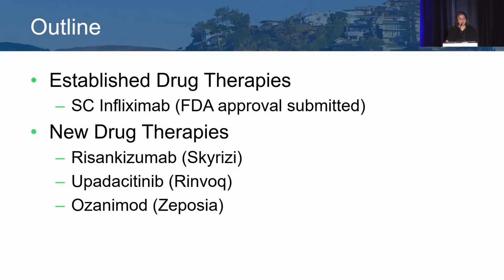New drug therapies: risankizumab, or Skyrizi, was FDA approved last summer for Crohn's disease. FDA approval will be submitted for ulcerative colitis probably at the end of this year, and hopefully we'll get it approved next year. Upadacitinib, or Rinvoq, is FDA approved for both ulcerative colitis and Crohn's. This is the first JAK kinase inhibitor that's an approved oral medication for Crohn's disease. So that's pretty important to know.